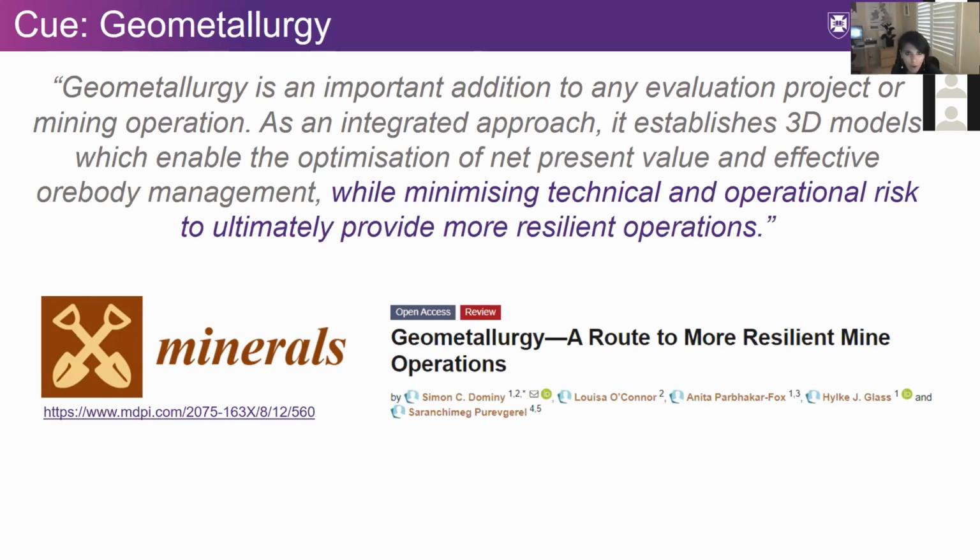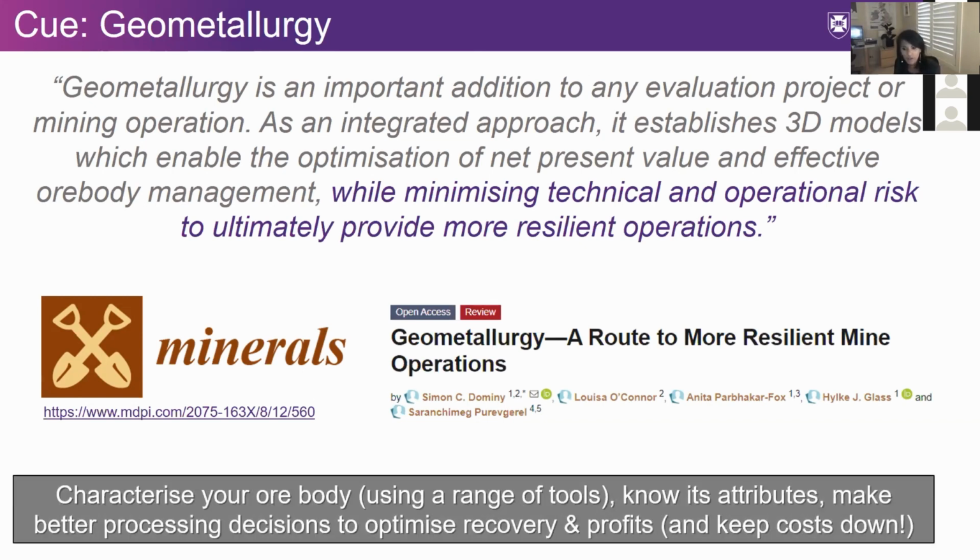Often I get people asking, and it's a very fair thing to ask, what is the definition of geometallurgy? I was really happy last year when I went to the PACRIM conference, where I was organising the session on geometallurgy, to hear Steve Walters, who was formerly my PhD supervisor, basically say there is no one-size-fits-all definition for geometallurgy. So it's how you interpret it.